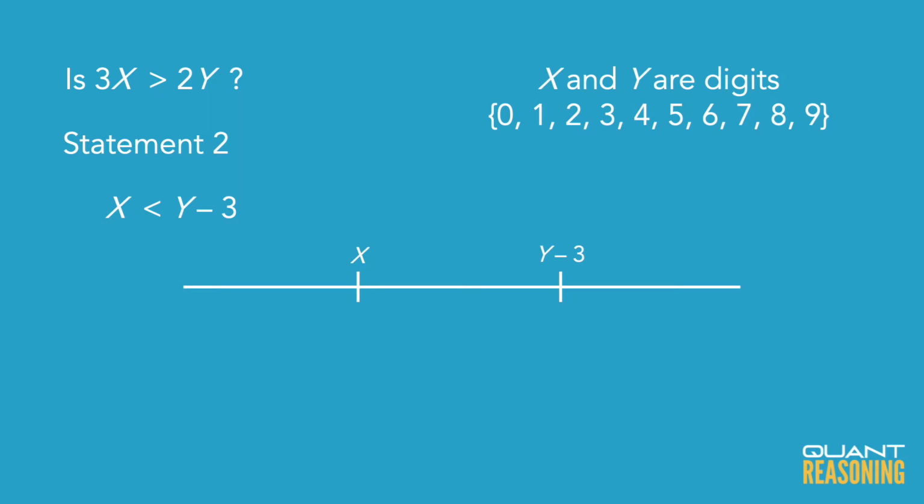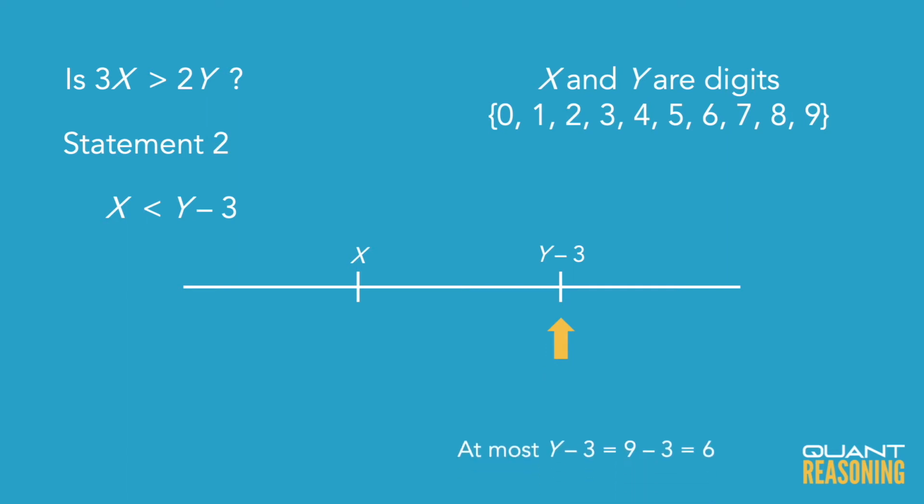However, we do know something else that's really important about x and y. We know that they are digits. What could digits be? There's only 10 digits. 0, 1, 2, 3, 4, 5, 6, 7, 8, and 9. And we know that x belongs to that set, and we know that y belongs to that set. So that really limits the number of possible values for x and for y. So in that context, when we're told that x is to the left of y minus 3 on the number line, knowing that at most y is 9, that means that at most x is 5.